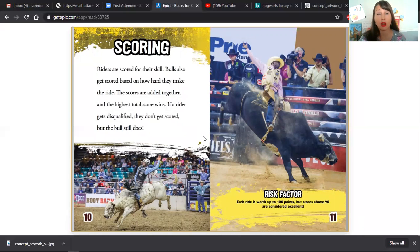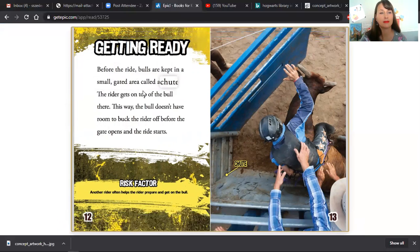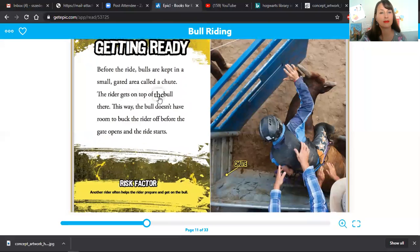Let's choral read our risk factor on page 11. Risk factor. Each ride is worth up to 100 points, but scores above 90 are considered excellent. Good to know. Let's read page 12. Getting ready. Ready? Okay, let's take a look at the risk factor all together.